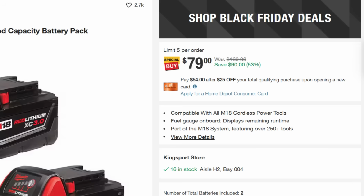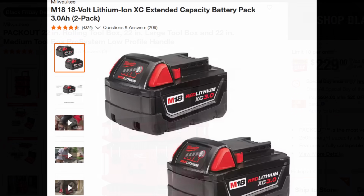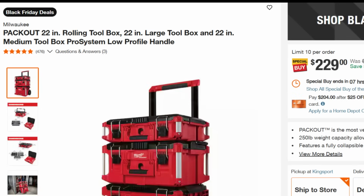So they got a double pack of 3 amp hour, 18-volt batteries at $79. Now, this next item, I know a lot of you are familiar with this. They have the Milwaukee Pack Out Rolling Toolbox.